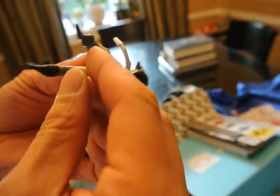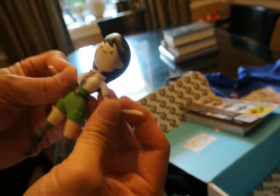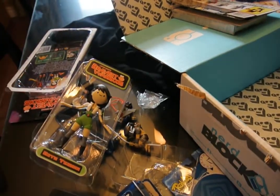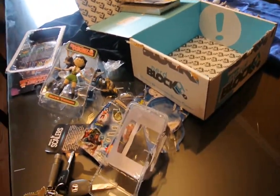Alright, and given her feet, I'm sure she won't be able to stand, which is kind of too bad. But that's actually kind of cool. It's a bendy. Alright, very good. Alright, so there is this month's Nerd Block. Cool. Alright, so moving along, this month we've actually got something interesting.